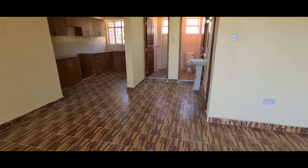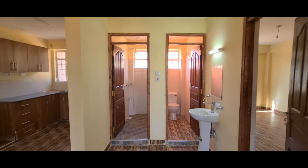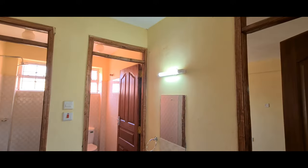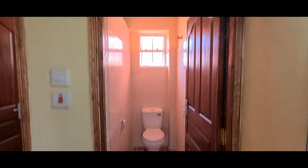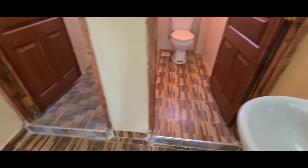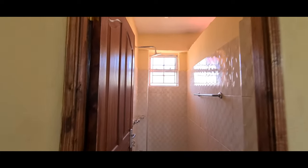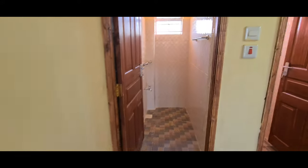So this is the washroom area. We have a separate toilet and bathroom. We have the lights. We have the toilet. And then we have the shower area. Everything is working well. And then we have the kitchen.